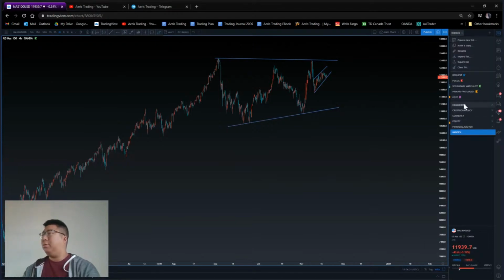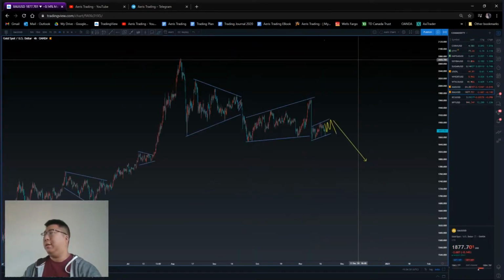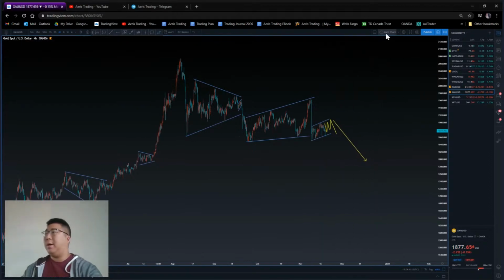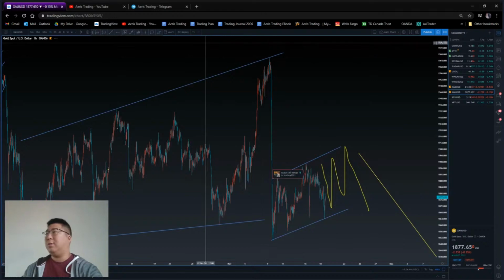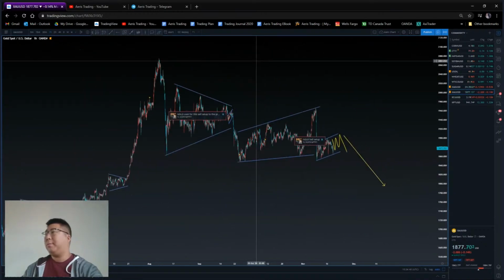Let's jump into the commodities really quick before I jump into currencies, because I know most of you guys are also looking at gold and things like that. So let's take a look really quick. So my thoughts on gold have not changed though. Still looking, this lower time frame still looks pretty clean to me.